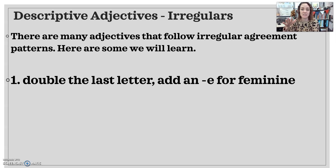The first pattern is that you double the last consonant, then you add your E. We saw this with the nationality Italian or Canadian. Canadien, masculine, becomes Canadienne, NNE on the end. We saw it in French 1 with the color purple. Violet became violette, where I double the T, then I add an E.